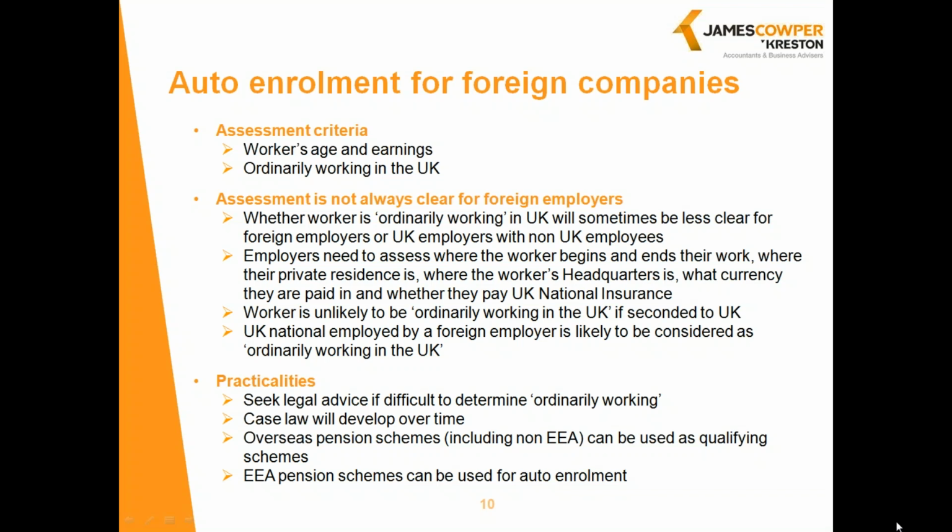EEA and non-EEA pension schemes can be used as qualifying schemes, which means that members can continue to contribute to these schemes under auto-enrolment rather than starting a new UK scheme, if the plan meets certain criteria. However, only EEA schemes can be used for auto-enrolment purposes. So if the employee is not actually already a member of a non-EEA pension scheme, then you cannot enrol them in a non-EEA pension scheme. This, therefore, may particularly cause difficulties for US individuals who may wish to be auto-enrolled in a US plan.